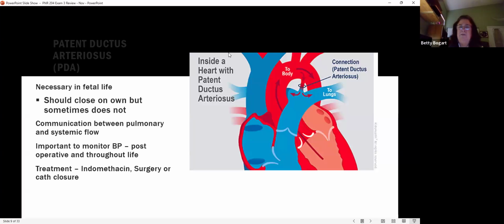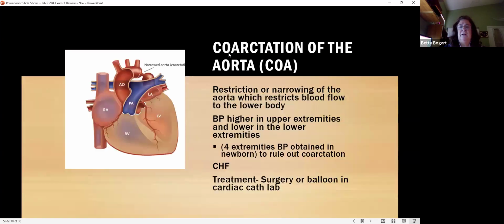Now, patent ductus arteriosus. This is a very difficult thing to understand. This is fetal circulation, and all it does is connect the lungs, the pulmonary artery, to the body, the aorta. It's there when mommy is pregnant with you, and usually about 21 days later, it's completely closed. Sometimes it doesn't close. So we can do either surgery or just give a medicine called indomethacin. Indomethacin is an NSAID, and there's a liquid form. We're going to be monitoring blood pressures on that child.